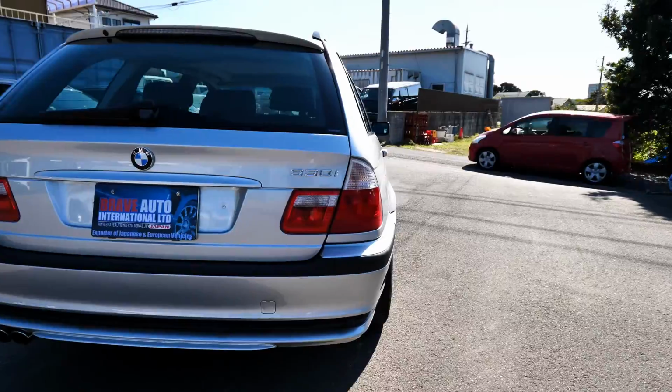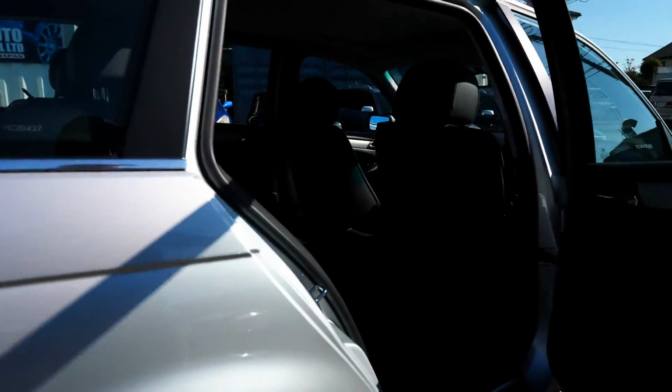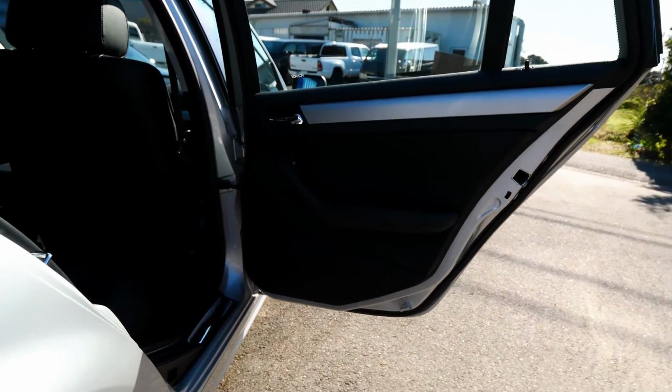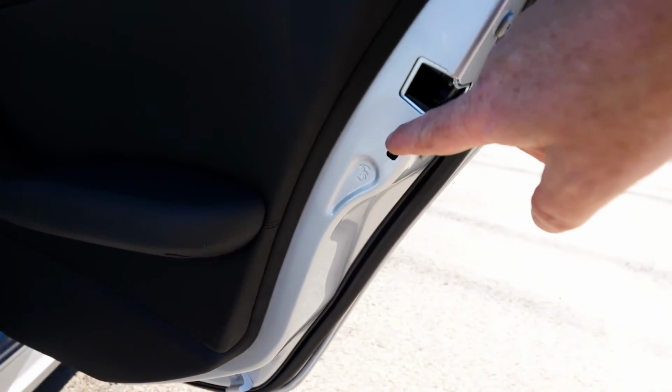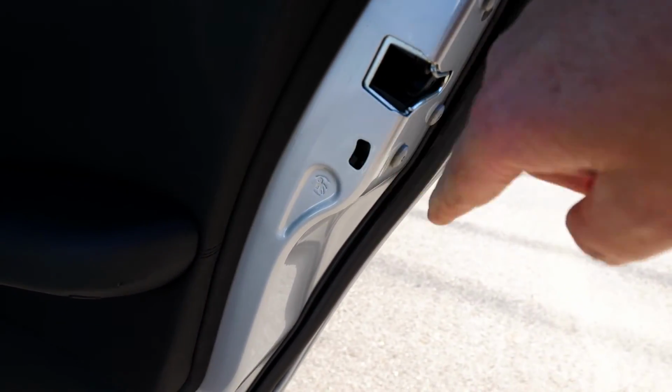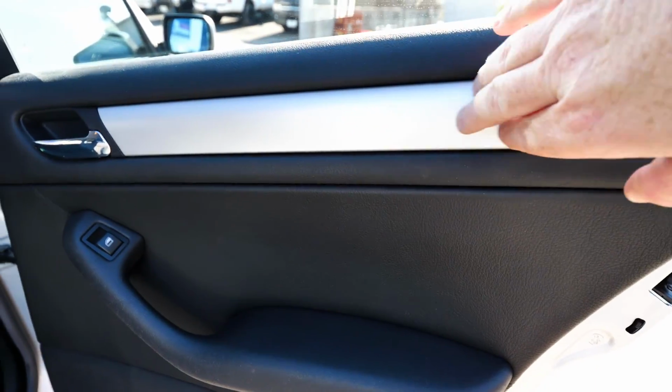We'll have a look in the back. Not too sure how well you're going to see with the sun today. It's the only problem, going inside and outside, but I'll try my best. You've got child locks here. Push that up and down. It's got a brushed chrome style trim piece there.